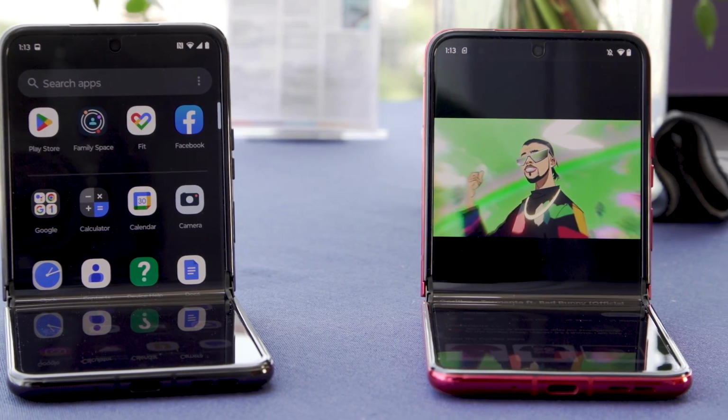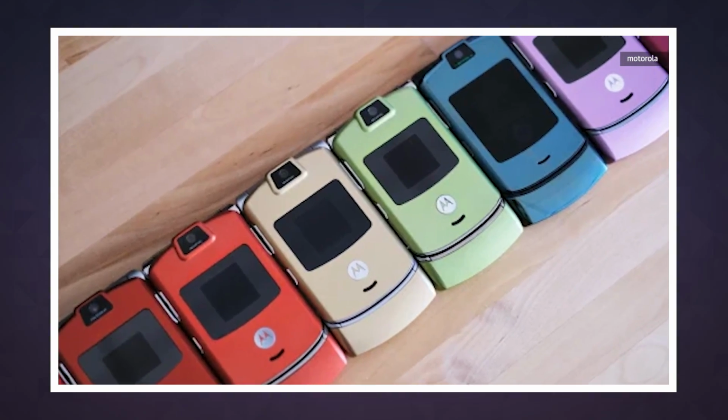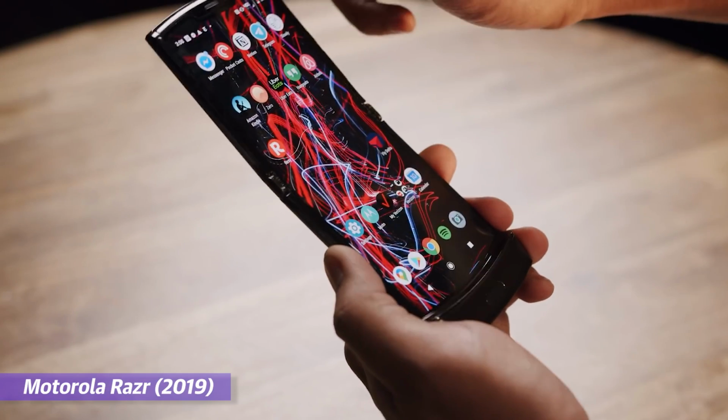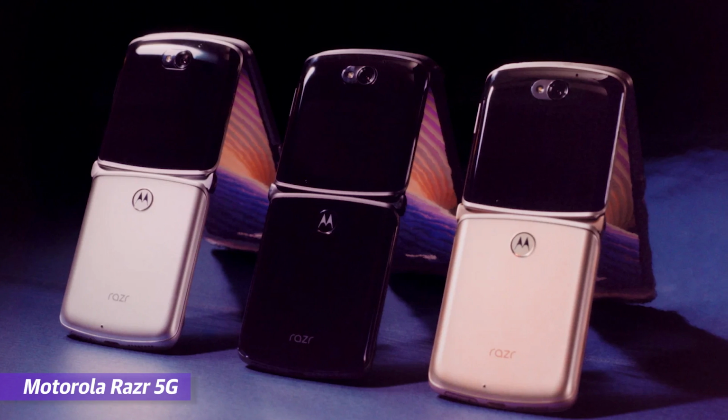The original Moto Razr is an iconic device, but after the company rebooted the series as a foldable phone in 2019, it hasn't gotten quite the same level of attention as Samsung's Galaxy Z Flip rival. We got a slightly updated version in 2020 with 5G, and then absolutely nothing for a few years aside from a China-only model in 2022.